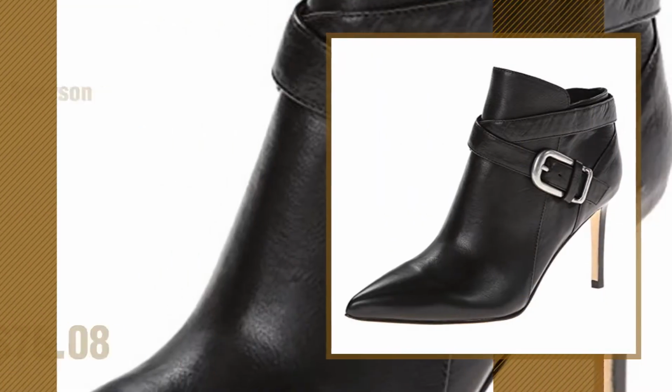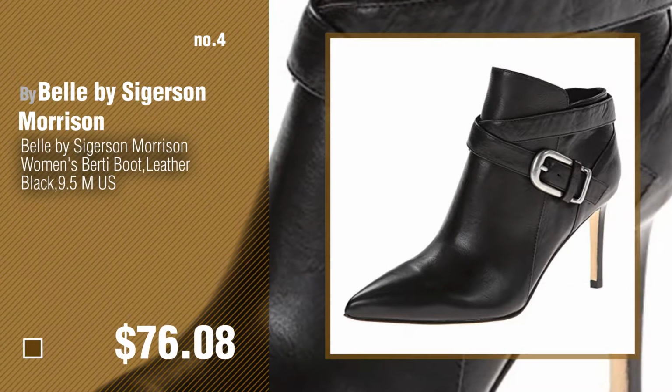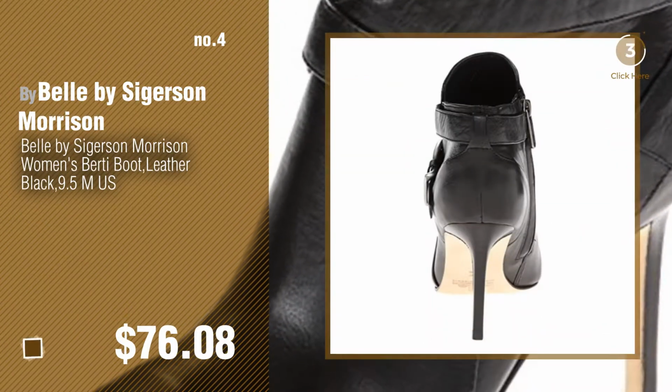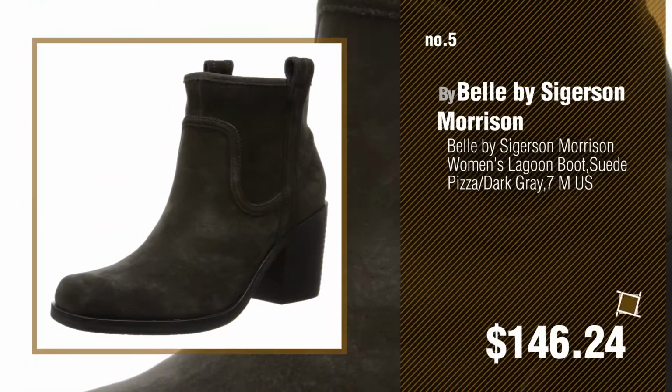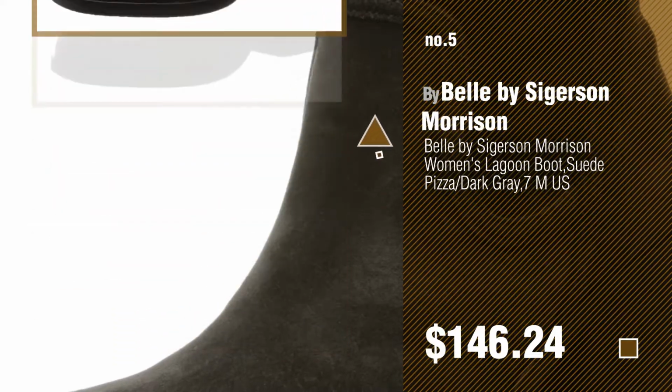Number 4. Number 5, also by Belle by Sigerson Morrison.